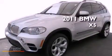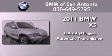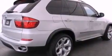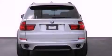This is a 2011 BMW X5. It features a 3.0-liter six-cylinder engine and an automatic transmission. Its top features and packages include the convenience package, a double wishbone independent front suspension, and hill descent control.